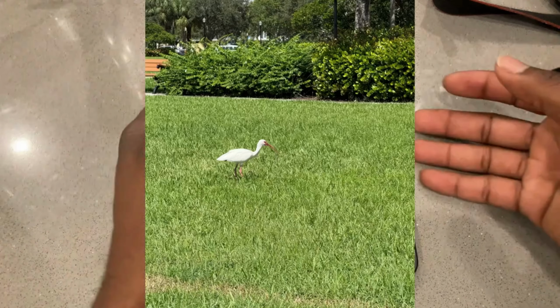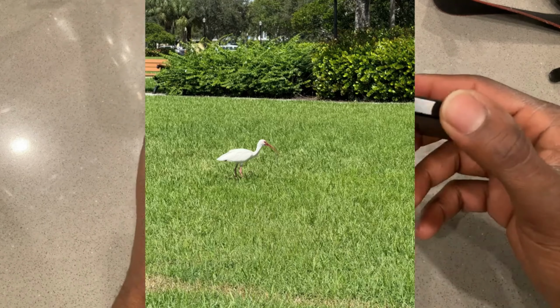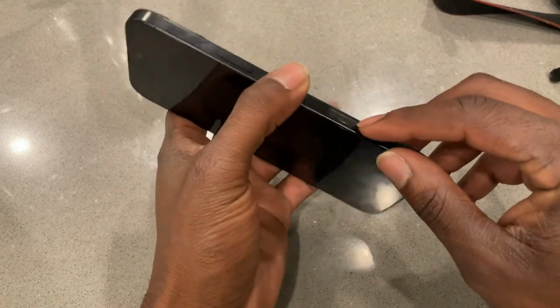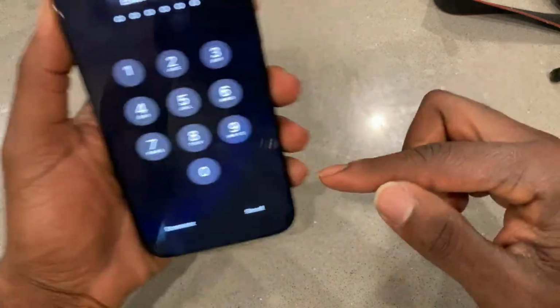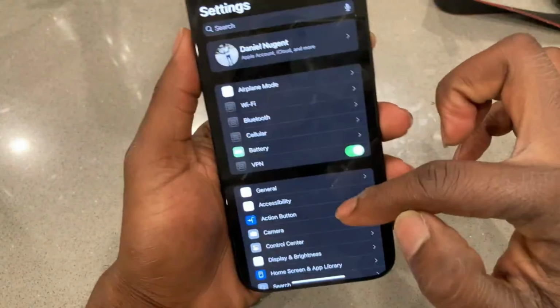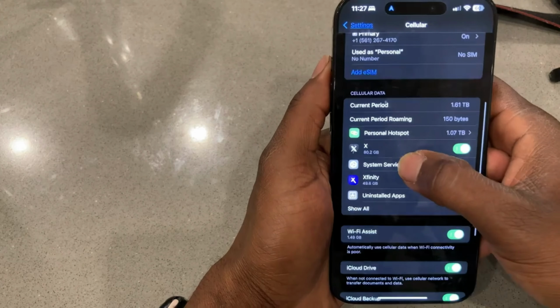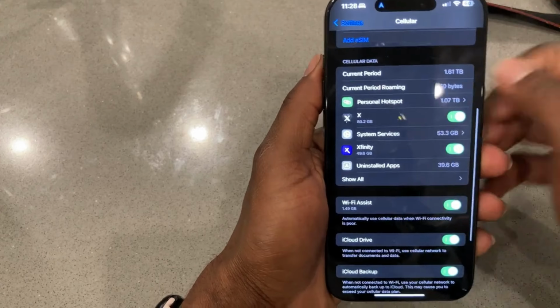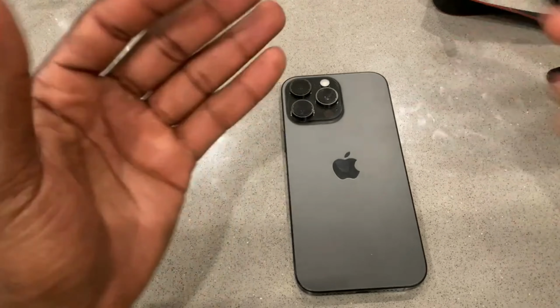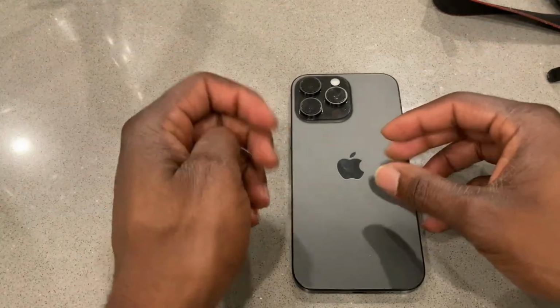But anyways, this one too doesn't come with a physical SIM, it's eSIM. You basically just go to your settings, I can show you, go to cellular, and then you can add your eSIM. You dig what I'm saying? So that's what it is. It's eSIM only. You can't use a physical SIM in it.